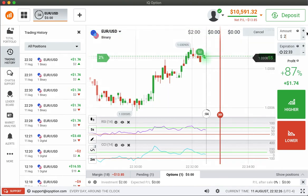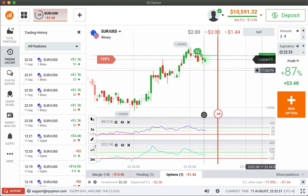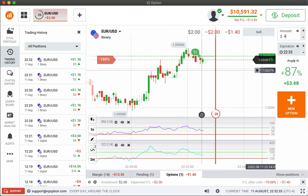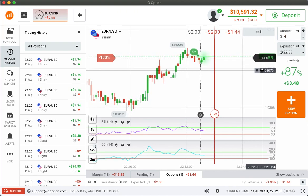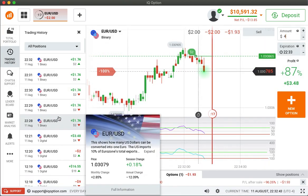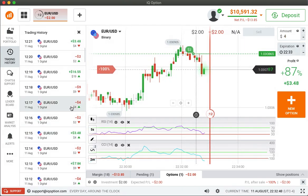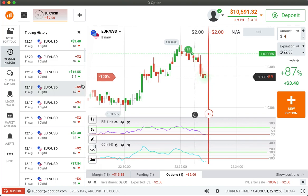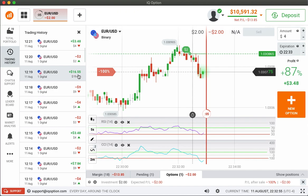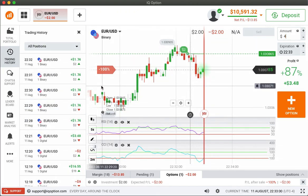So we buy here for 2, we move to 4, and we wait. So sometimes we have this in a row, but we expect losses to bounce back because you see 9 and 1 is 10, 15, $16 and 55 cents, or $1.55 profit. We always end in profit.